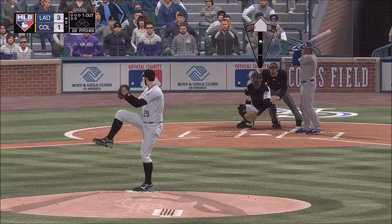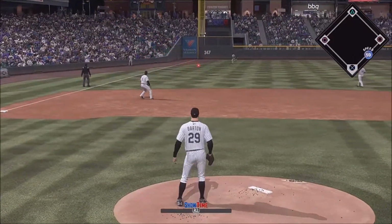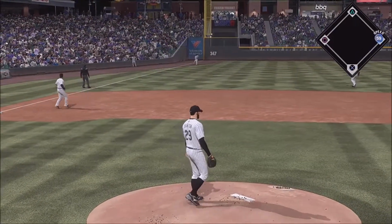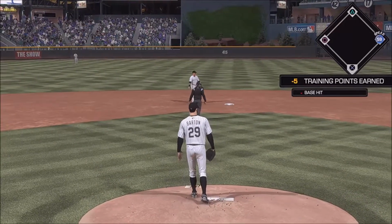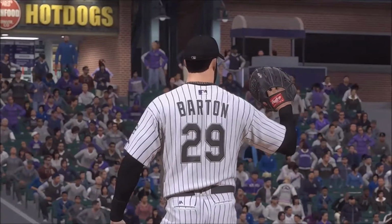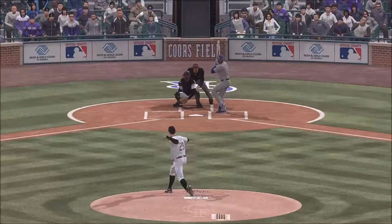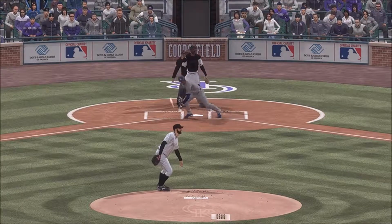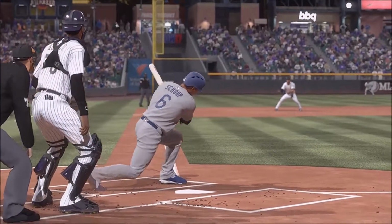We're in Legend Plus right now on difficulty. It won't last that long as that one gets it right down the line. Base hit. Game hit streak for that young man. I don't know if that was just a lucky hit or if it's just going to be a pain in the butt. Pitching on Legend Plus.